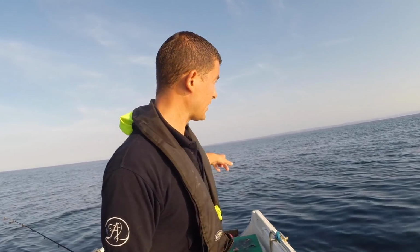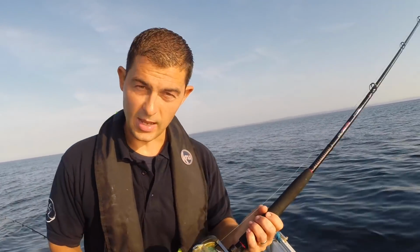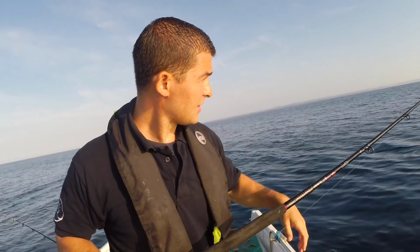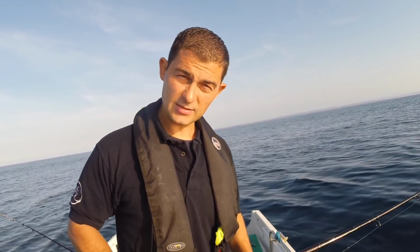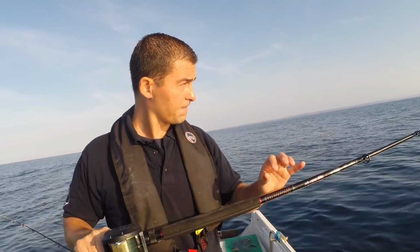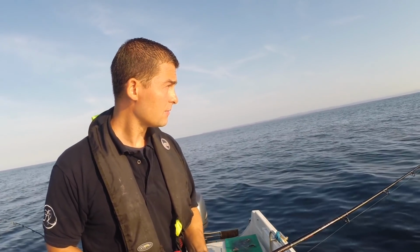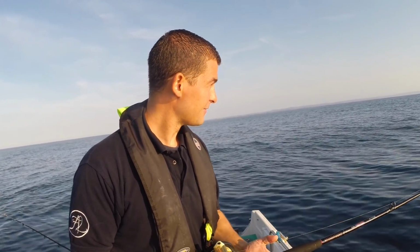I have one rod out at the back, you can see there, which is quite a heavy setup, but I want to show you the difference between the two. I'm fishing this maybe 80 yards away from the boat. I have it fishing on the ratchet, and that's my deep rod. My furthest rod away is the deepest rod. That would have been funny right then, wouldn't it?